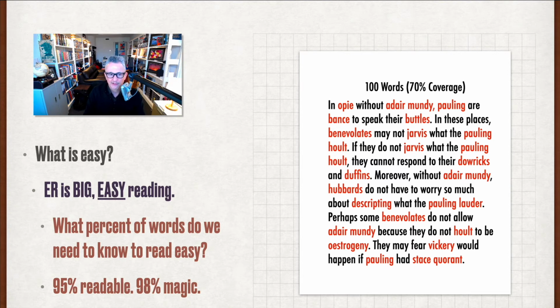If you're like me, you did not understand this text because the red words are nonsense words, and this is what it's like when you know 70% of the words in a text. Boo, not good.